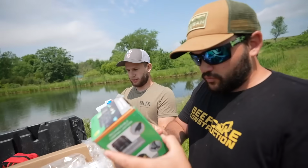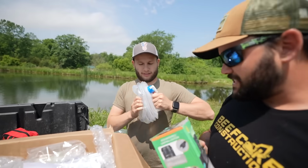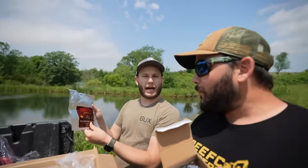No. We've got a rechargeable camping lantern. Yeah, a little water jug, a little water jug. Are you serious right now? Yeah. This is all one kit. This is one kit that came in this. This is a rechargeable camping lantern. Oh yeah. Oh. Beef and black bean burrito with rice. I'm eating good.